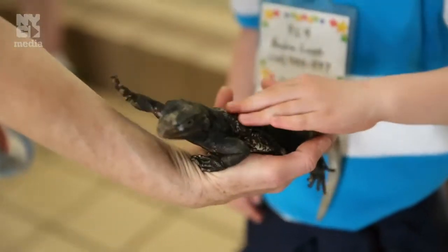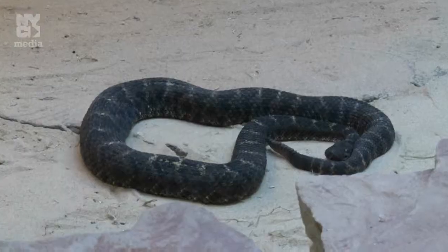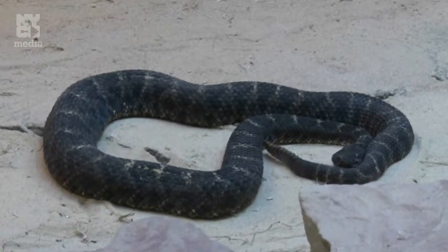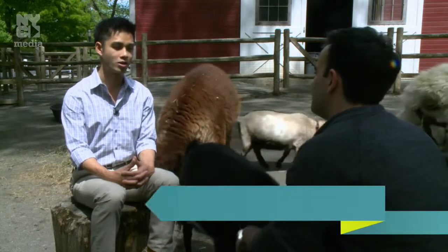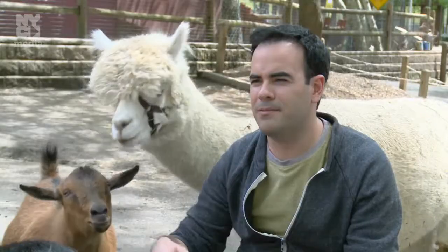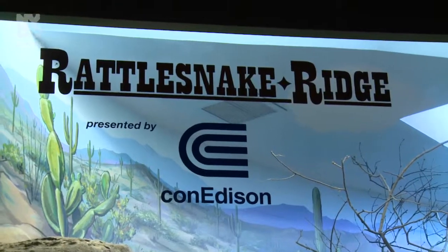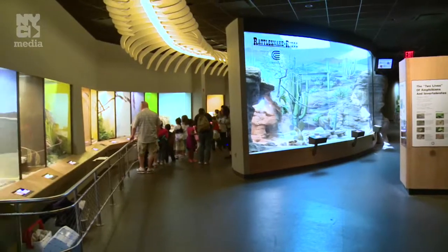But when it comes to reptiles, well, Staten Island has the mother lode in residence, especially rattlesnakes. We had, at one point, the world's largest collection of rattlesnakes and the most complete collection of rattlesnakes in the world. And we're actually trying to get back to that point. So right now we have about 40 rattlesnakes in the collection, representing most of the species that are out there.